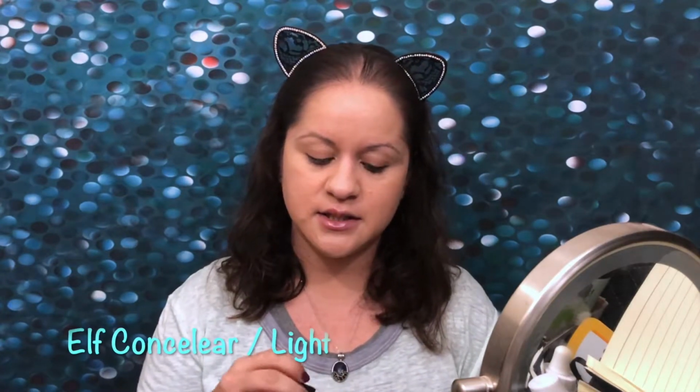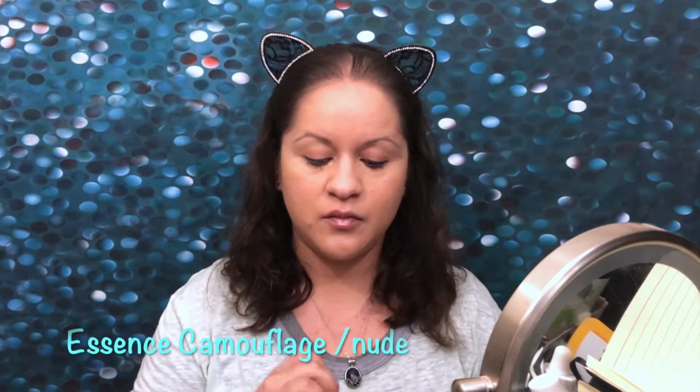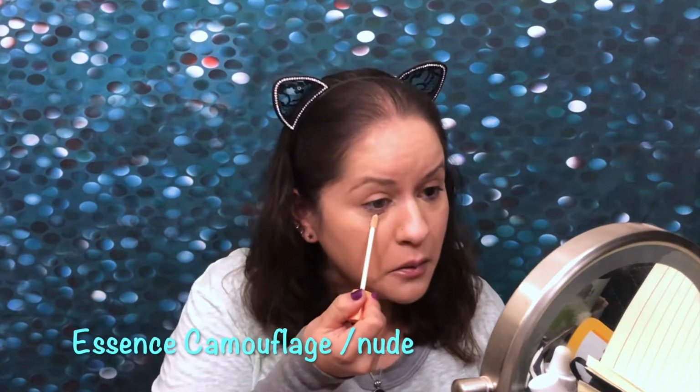So because I don't want to give it any more coverage, I just want to mattify it, I'm going to go with the concealers just to conceal a little bit under my eyes. Just right here. And then down here. Just a little bit, I don't need that much. My eyes are not doing that bad.